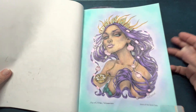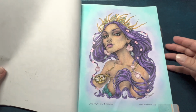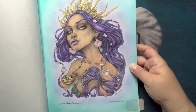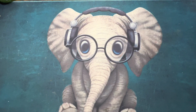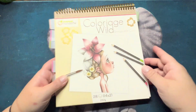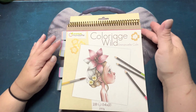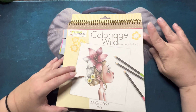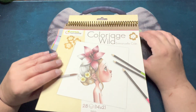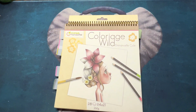And then the background is King Art Jelly Roll again, since it works so well on the other one. I used it on that, so that was one of my mermaids for Mermaid. And then we got Color Age Wild. This is another one of my books to complete for the year, and I only have 5 more pages to go. 5 more images, and this book will be complete. Now, not all the images complete, but one set of them complete. So there's 14 images, so 14 will be complete.